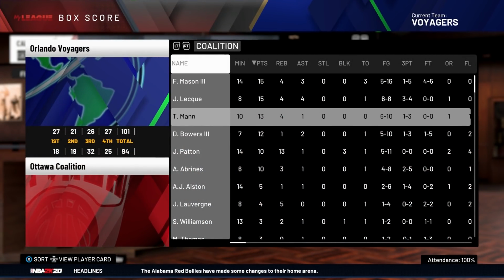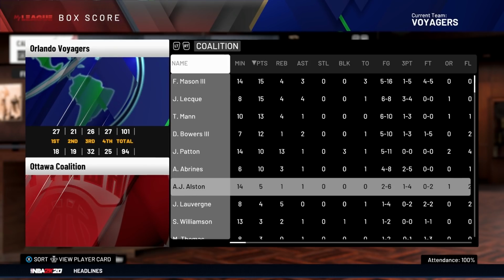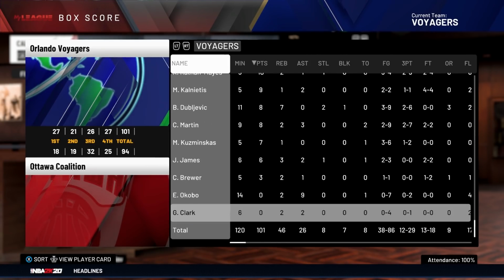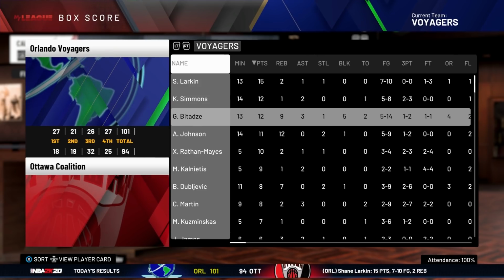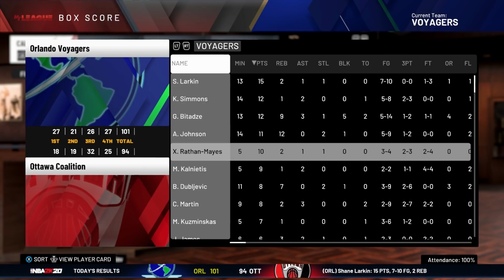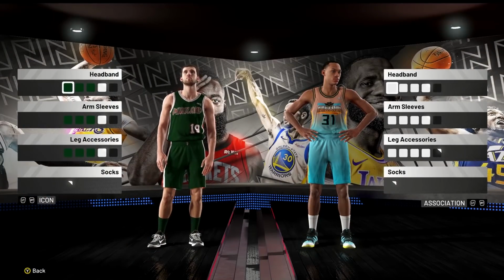Frank Mason for the Coalition led the way with 15 points. We see Daquan Bowers and AJ Alston. 5 points for Alston, 12 points for Daquan Bowers, the third. So the custom prospects for the Coalition had a pretty nice game. Shane Larkin with 15, Batadze with 12. He actually pulled some of his weight. Johnson with 11, and I don't see another custom prospect here for the Voyagers having done much in the box score tonight. All right, so let's go ahead and take a look at this next game.